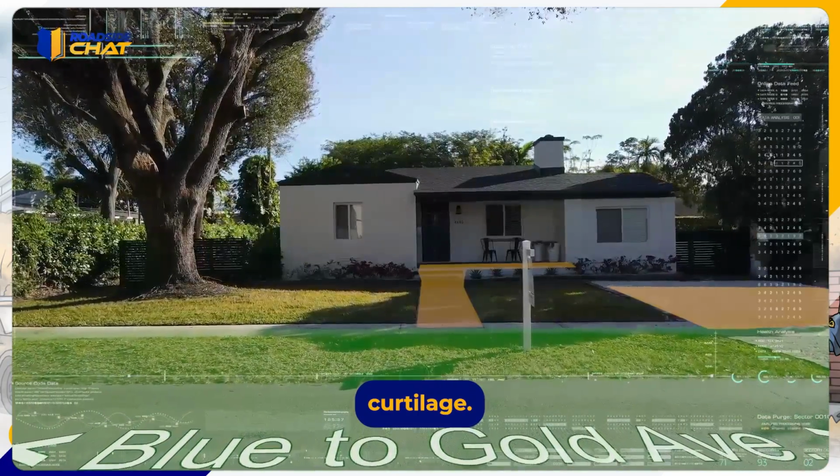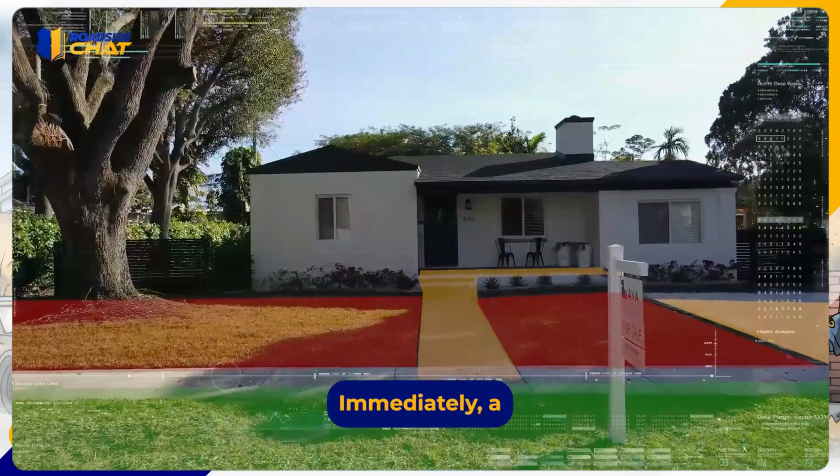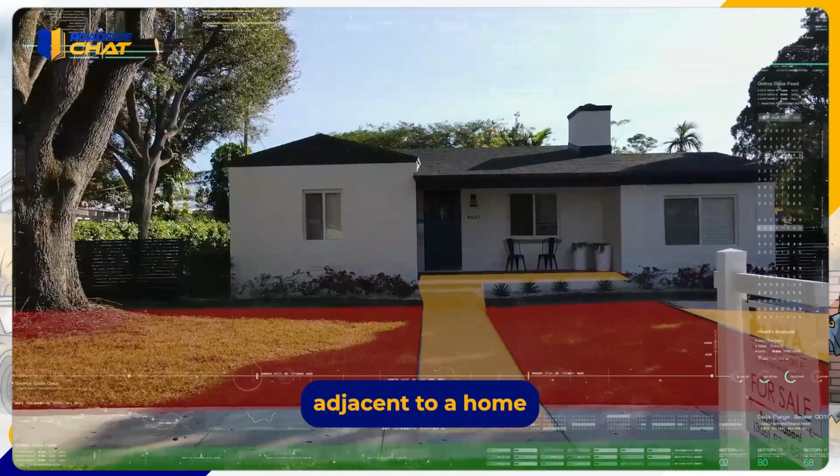Okay, so let's talk about a few fundamentals before we dive into the two particular cases that control the answer. Number one is curtilage. Curtilage is defined as that area immediately adjacent to a home where domestic activities occur. A quintessential area of curtilage is your backyard, your garden, your porch, sometimes, usually your driveway, the driveway right next to your house, carports.